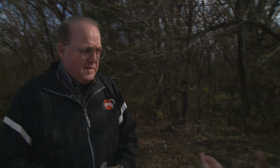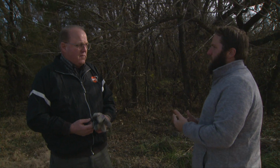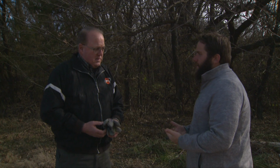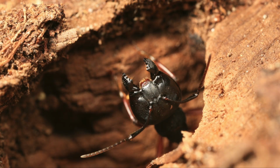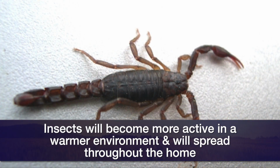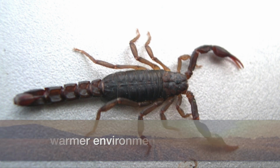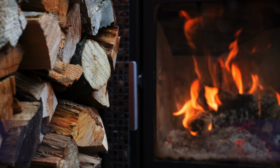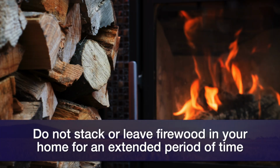One concern is that you're bringing in pests that might be dormant, into the house where it gets warm, and then they become active again. That is correct. When you bring your firewood in out of a cold environment, most of those insects and arthropods are inactive because of the cold weather. Once you put them in a warm environment, within a few hours they'll start getting active and could emerge from the wood. Beetles and scorpions could crawl out on your floor. When you bring your firewood into the structure, you want to be burning it right away, not leaving it for a long period of time sitting next to your fireplace.